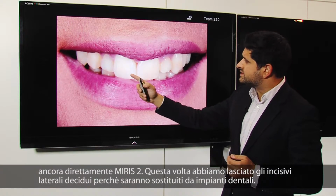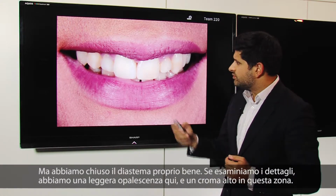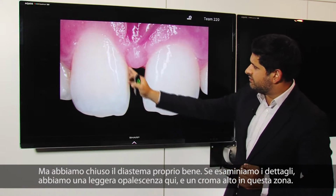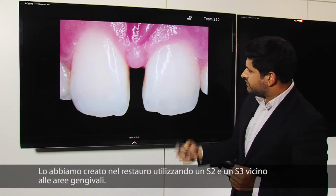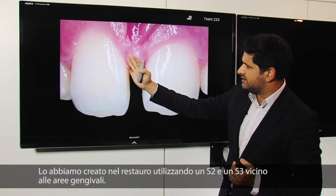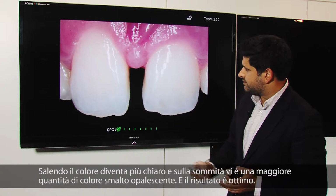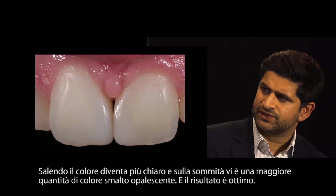This time we left the deciduous lateral incisors because they're going to be replaced with dental implants, but we've closed the diastema quite nicely. If we look in close detail, we have some mild opalescence here. We have more of a higher chroma in this area. So we've built that into the restoration, maybe using an S2 and S3 near the gingival areas, going up to a lighter shade and then using more of an opalescent enamel shade over the top. And we have a nice result.